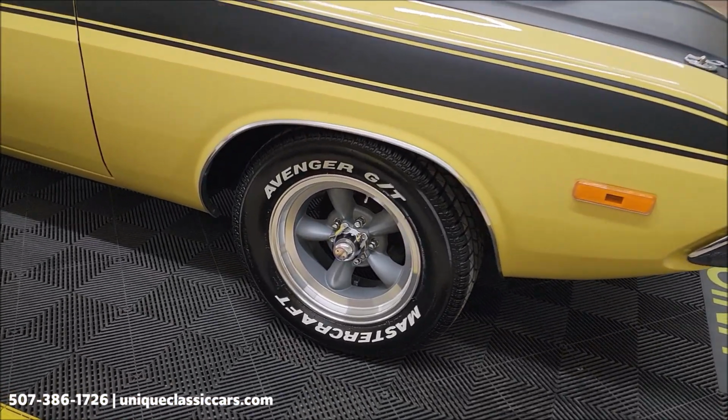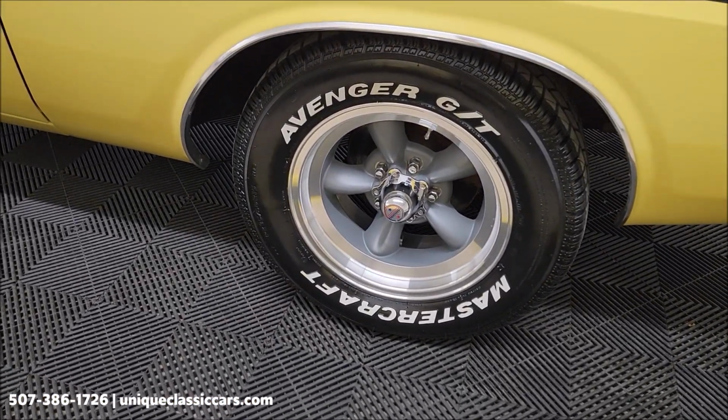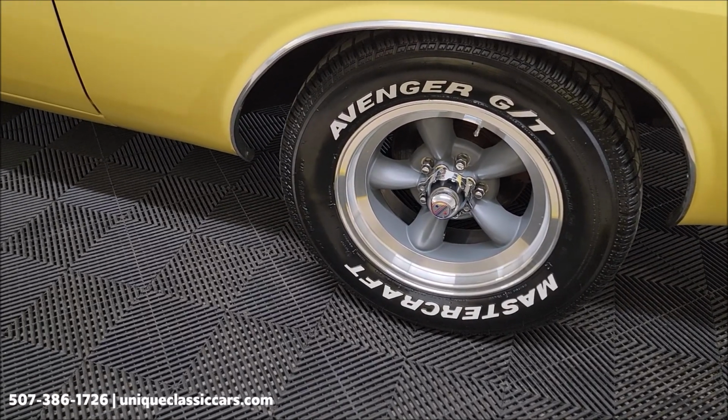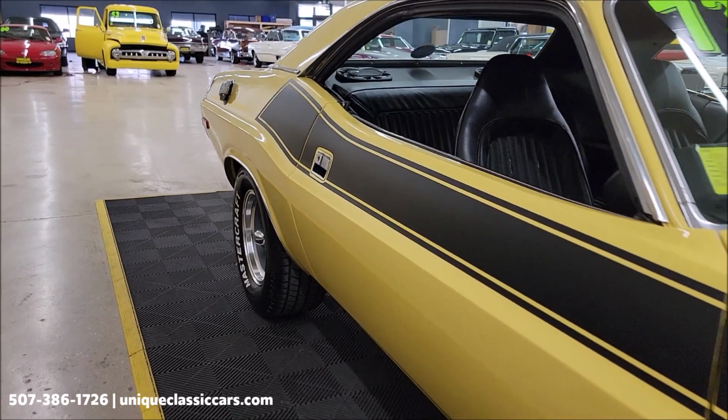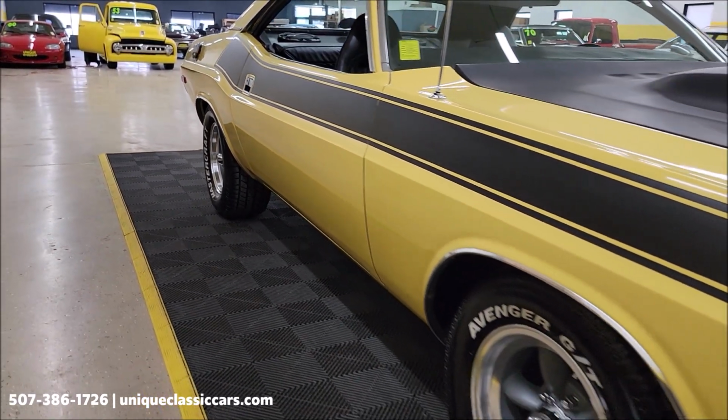Has had a repaint to the yellow and black combination. Riding on American Racing torque thrust style wheels. You can see disc brakes up front. And paint shows well on this one. You can see nice and straight down the passenger side here.